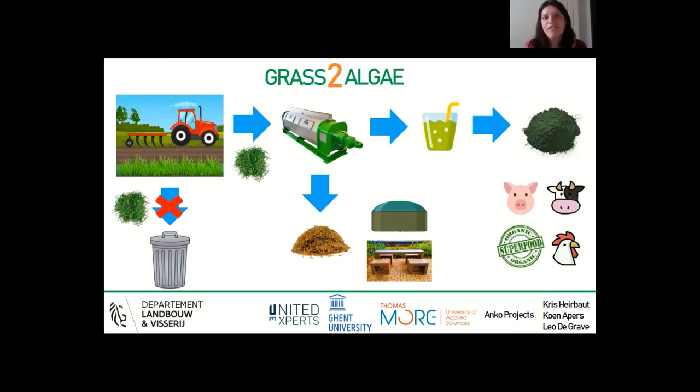So what kind of grass is seen as a waste by a farmer? Well, in the last years, herbicides cannot be used anymore to maintain the edges of the fields clean. So grass is now freely growing next to fields, as illustrated in the slide. And farmers need to mow this grass to keep it under control. And this mowed grass is currently seen as waste.